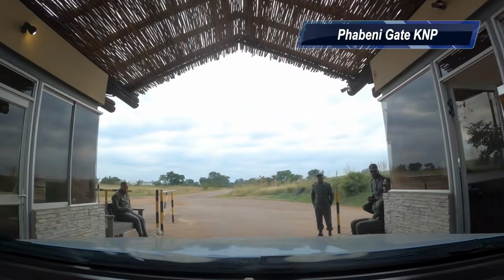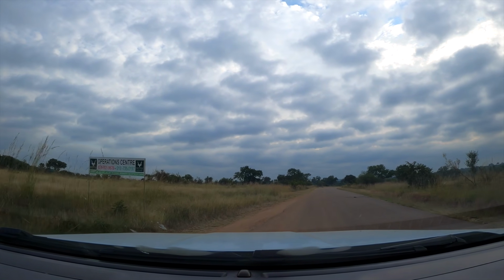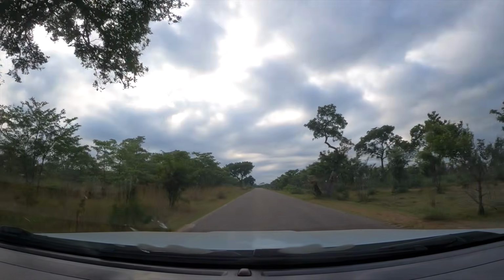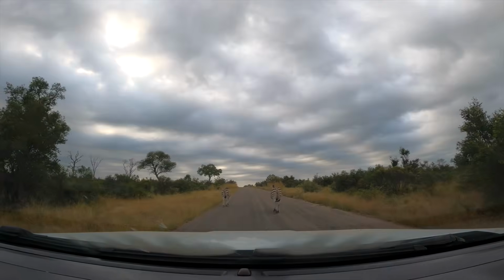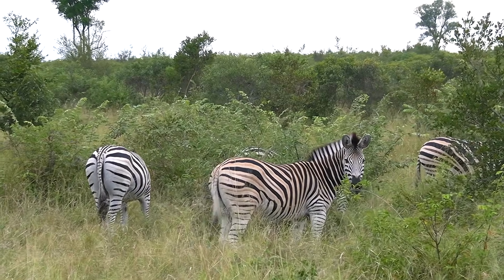We entered the park at Phalaborwa Gate, which is just outside the town of Hazyview in Mpumalanga. Our destination for the day was Shingwedzi Rest Camp, which is just over 300 kilometers, a 6-hour drive at 50 kilometers an hour, and even longer with stops for game viewing.